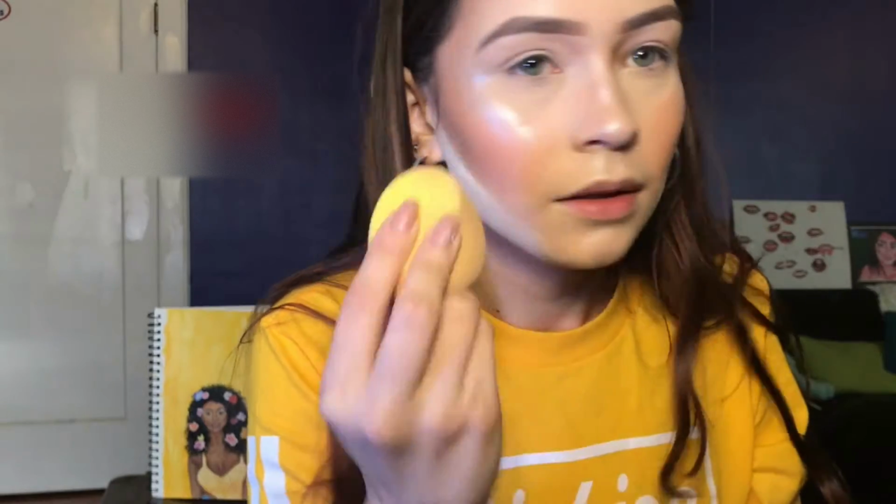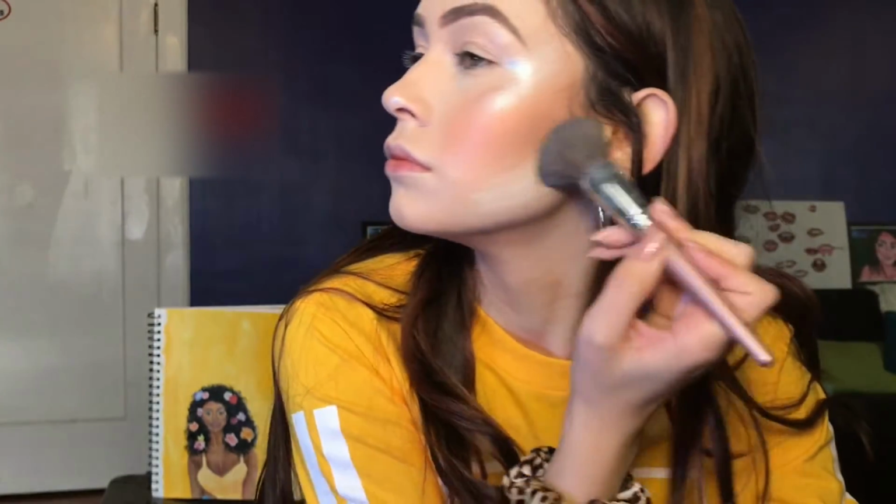Okay, now that I'm blinding everyone right now, I think it's time to start on eyeshadow. I'm just adding a tiny bit more blush just to mix everything together nice. Okay, I'm gonna go ahead and prime my lids for this look.